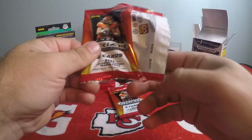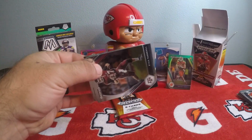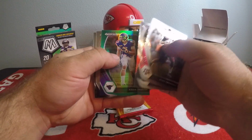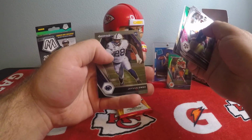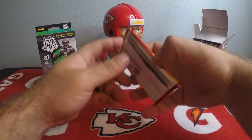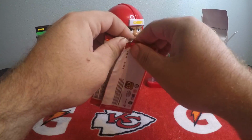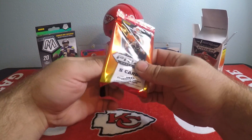We're still looking for the purple wave, which doesn't look like it's in this pack. So, it'll be in our last one. Ryan Tannehill, DeAndre Swift, our green is Adam Thielen, Carlos Bashman Jr., and then Jason Owen. So we at least will have our purple wave Prizm. Supposedly we should have it in here, but we'll see how that goes. Come on campus.